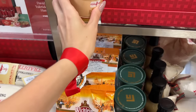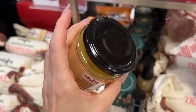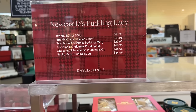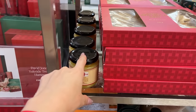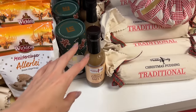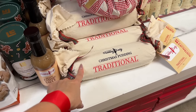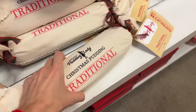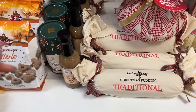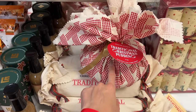Look at this and give it to me. It's brandy butter by Pudding Lady. Why is there no price tags? Oh, here they are. Newcastle's Pudding Lady. So the brandy butter is $12.95. The custard sauce is $14.95. The traditional Christmas pudding, which would be this one, yeah, 500 grams is $29.95. I can smell the spices and the brandy in that. The large one is $45.95.